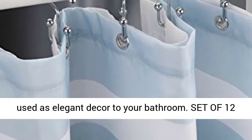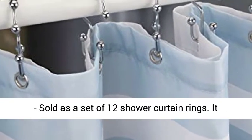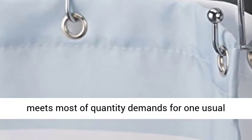Set of 12: sold as a set of 12 shower curtain rings. It meets most of the quantity demands for one usual bathroom.